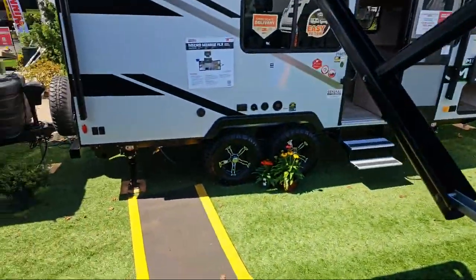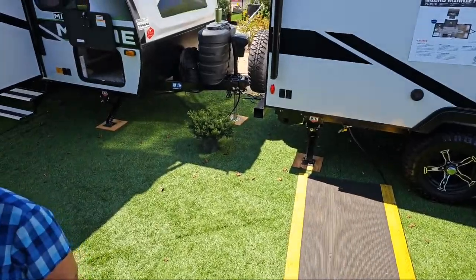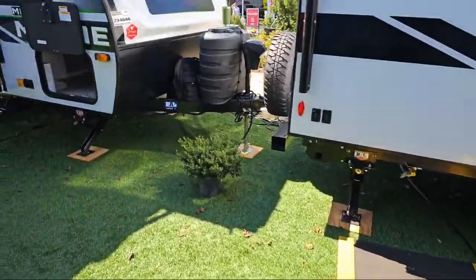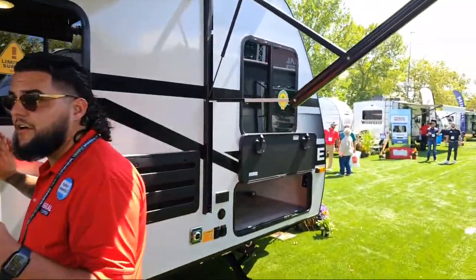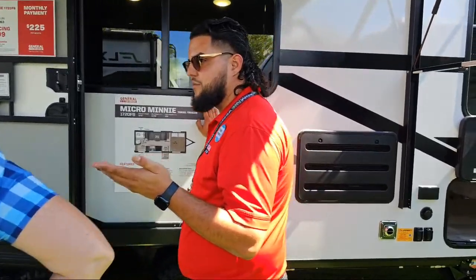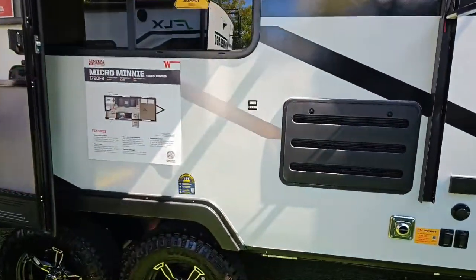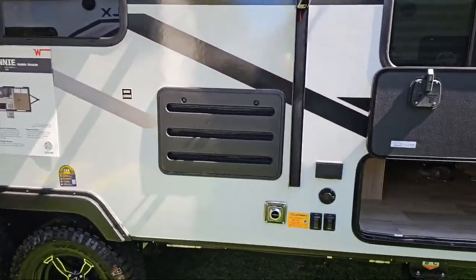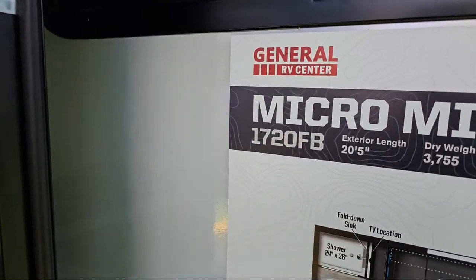Let's see. They have a Class B called Room Open Concept. Yes. Let's see what's the weight on this. The dry weight is 3755 and the hitch weight is 426. And the exterior length from the hitch to the back is 20 and a half foot.